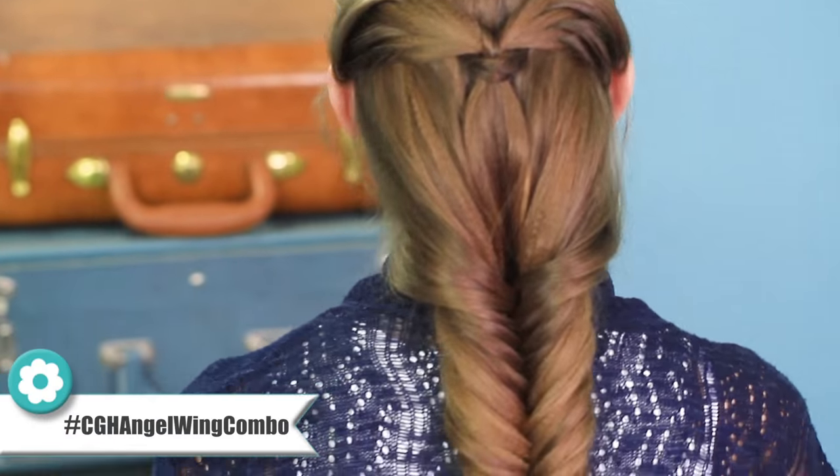Okay, let's do the final spin on this fun angel wing combo. Extra volume today in Camry's hair.